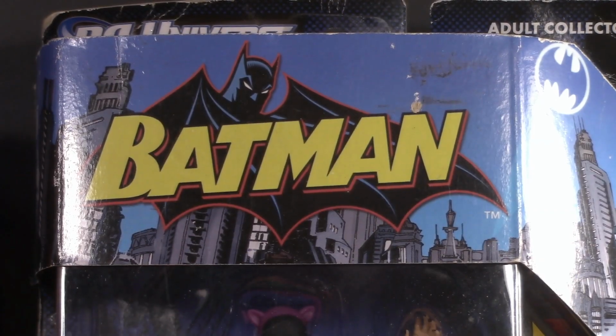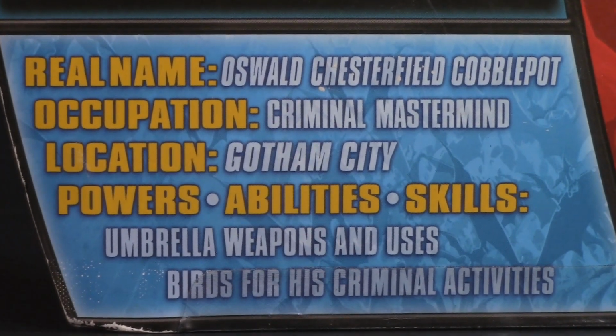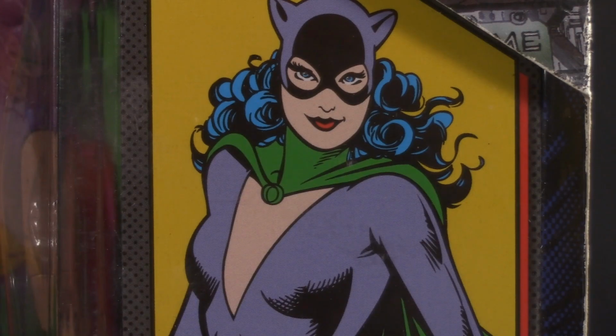Of the two, I do prefer Catwoman, but I'll never say no to classic style card art. I also wish that more modern toys would do stuff like this to help introduce kids to the characters. For packaging, Penguin and Catwoman get 1 whole point.